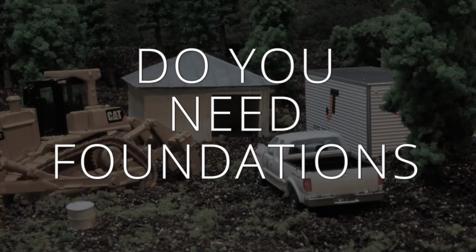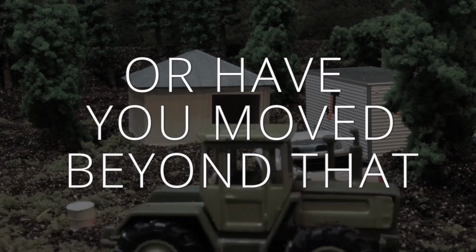So have a think about where you are on that spectrum. Do you need foundations, or have you moved beyond that? Have you moved very far beyond that?